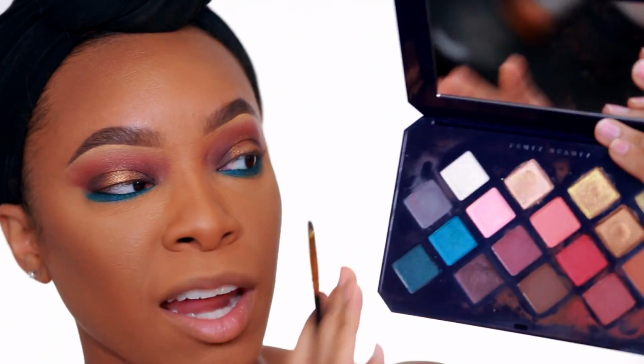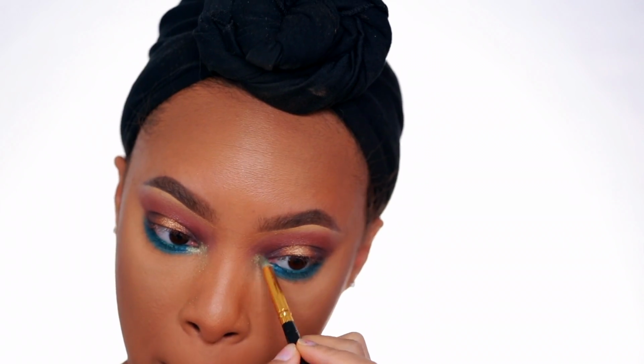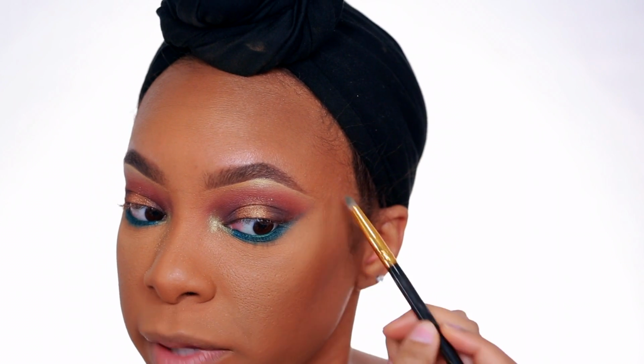And then for my inner corner highlight, I'm going to take this golden shade here from that same palette. It's a really pretty foiled golden. And I'm also just kind of dragging that liner, the lower lash line, into the top lash line. And then before I move on to my lips, I'm going to take some of this MAC Chestnut Liner and line my lips, which of course I know this isn't Fenty, but you guys, they don't have lip liners, so kind of line a lip.